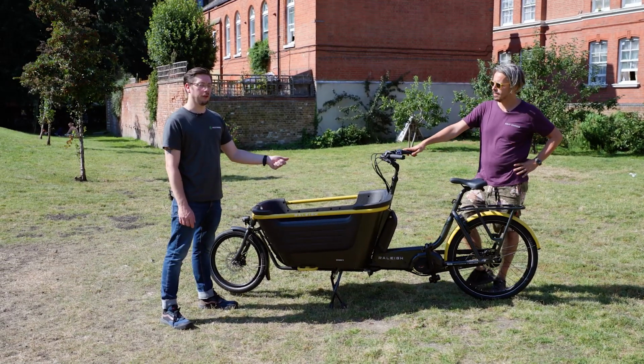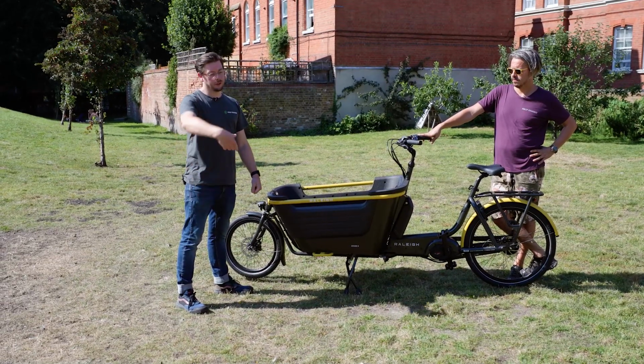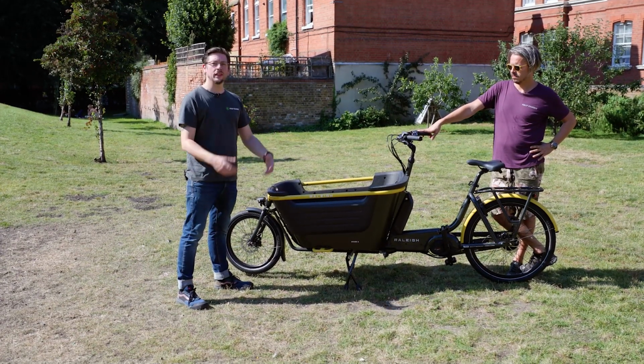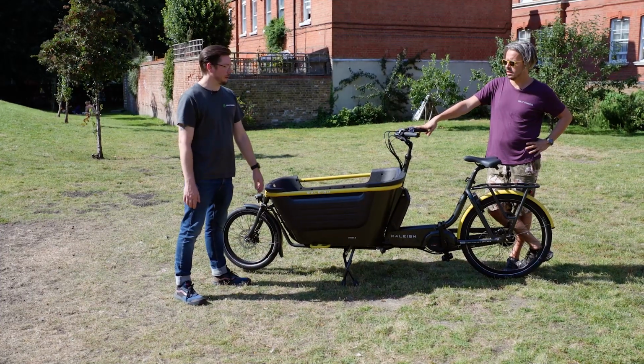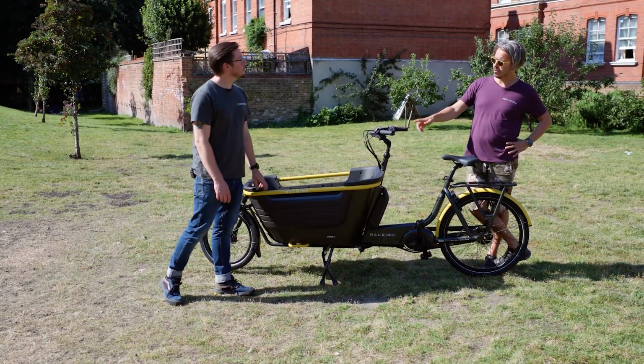When you come into traffic lights, you don't have to pedal to shift gears. You can get to traffic lights, shift gears there. But it's just one less thing to worry about if you've got kids in the front of your bike. Exactly, exactly. And the Bosch motor on this one?